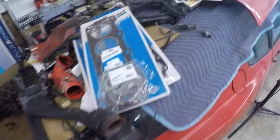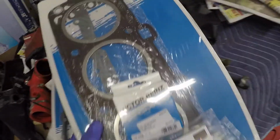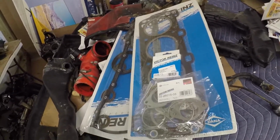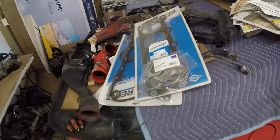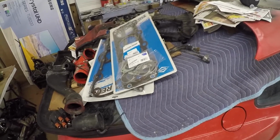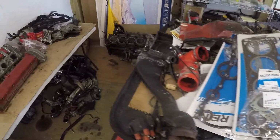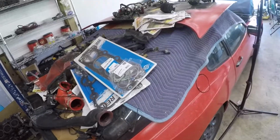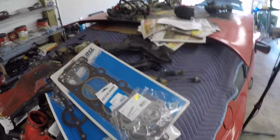But like I say, right here's all our new gaskets and stuff. I got the Wiseco head gasket, which was recommended to me for the engine. It gives you a little bit more extra protection on your head gasket. All this should be ready to go back in just as soon as we get everything back from the machine shop, and hopefully that'll be soon, and I can make a video on everything getting reassembled. That way if anybody else is going through the same projects, you all have something to go by.